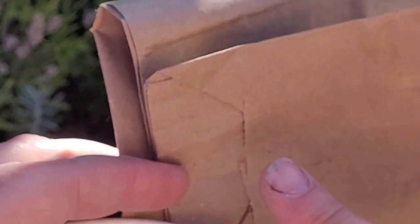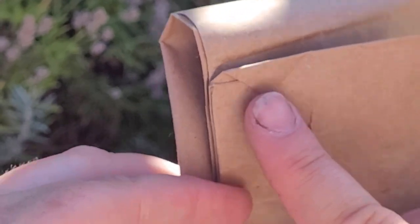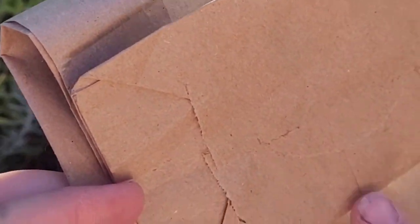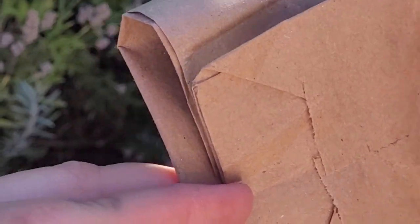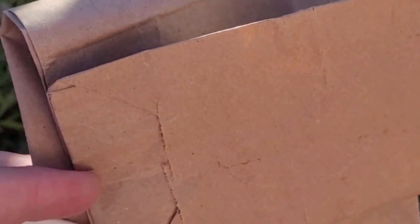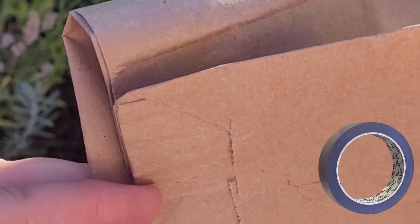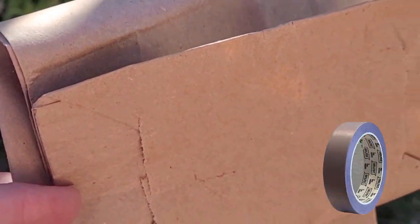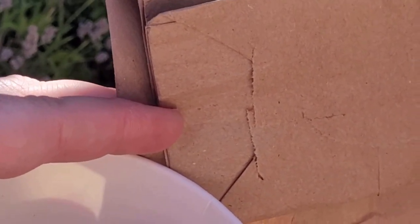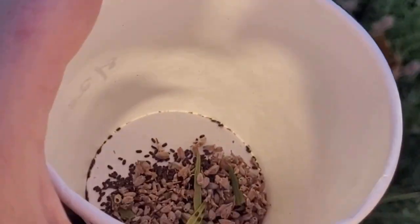So in the future, what I would recommend is to put tape on the bottom, like maybe painter's tape across the bottom. Make sure that this is covered with painter's tape, and that way when you shake your bag, your seeds don't fall out. So I'm still going to use the paper bags for drying my flowers, but I'm not going to shake them in the bag anymore because I was losing so many seeds.